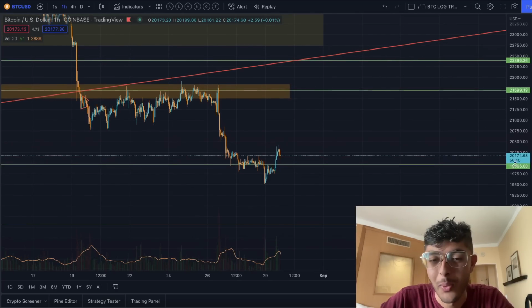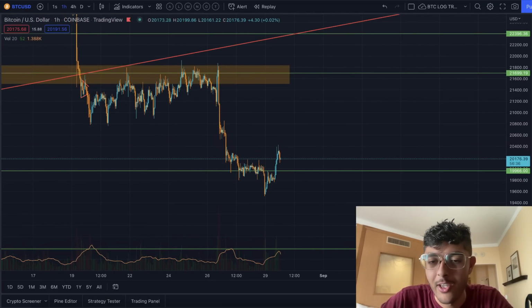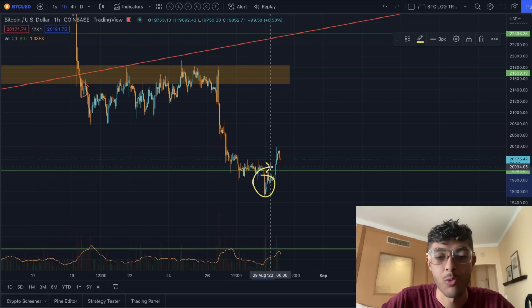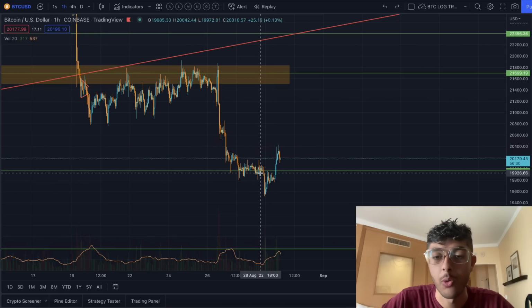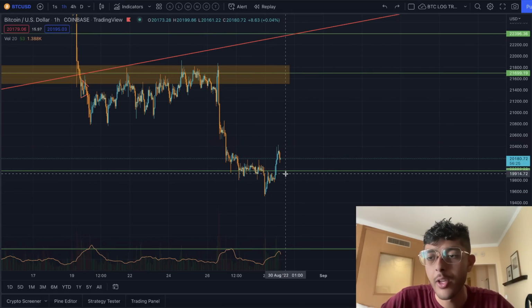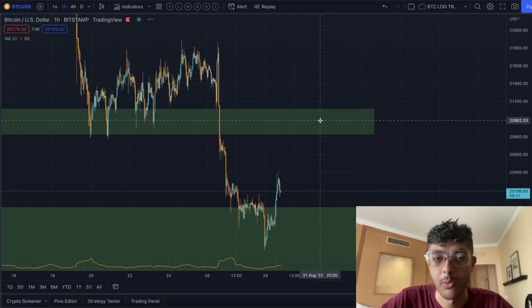But here we go. We ended up getting that drop down below the 20k area, a little bit of a deviation. Now this was just obviously a lot of panic. This was long positions getting stopped out and so on. The market ended up managing to recover higher, and the next key level that I think this market has to break is going to be right here with this green box.